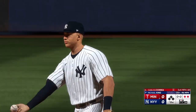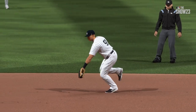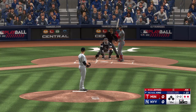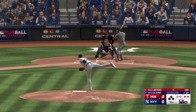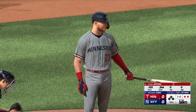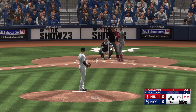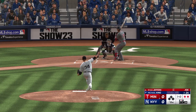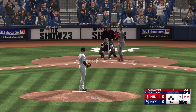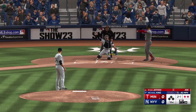Well, he's doing a nice job of keeping the ball out of the air, lets the defense work behind him with another ground ball. Good execution. Ryan Jeffers at the plate. First pitch, not close. That one hammered, but pulled foul. Next offering is down low.